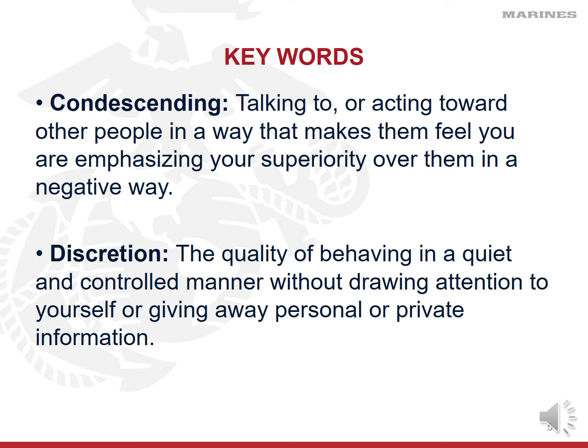The quality of behaving in a quiet and controlled manner without drawing attention to yourself or giving away personal private information is discretion. Now, sometimes cadets and Marines alike are only going to learn through someone else's mistakes or their own mistakes, and you're going to need to draw attention to that in order to help them learn. But when it comes to personal or private information, when someone who has built trust in you comes to you in order to get help, and they want you to take care of them without everybody knowing their business, as a leader, you're responsible for being discreet and making sure you're taking care of them without putting all their personal business out on Front Street.